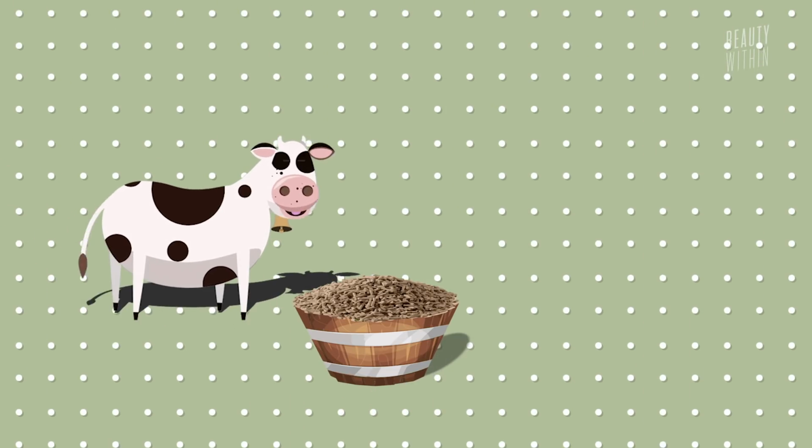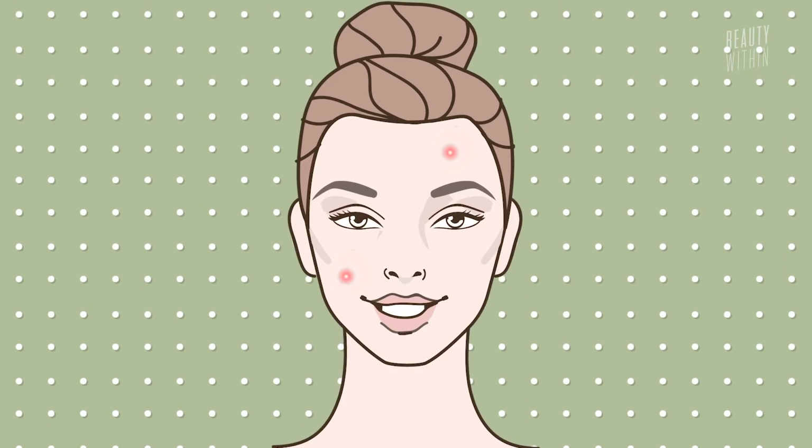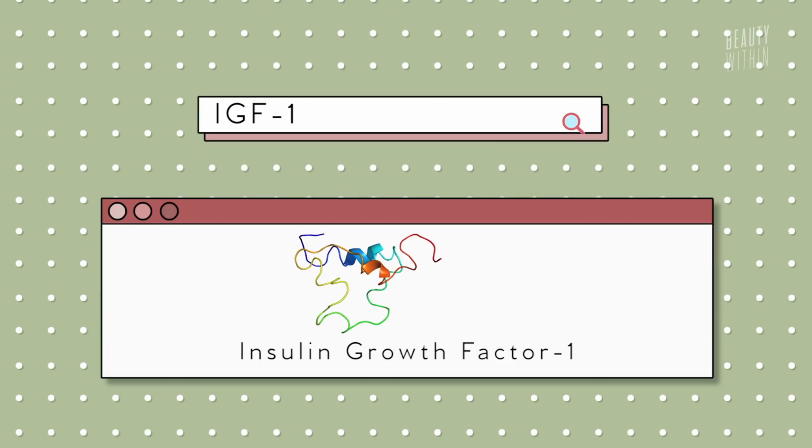Dairy is loaded with hormones, about 60 different types, because farmers actually give the cows hormones so they produce more milk. And when it comes to our skin, the hormone IGF-1, which is insulin growth factor 1, then gets consumed by us. So when we drink a cup of milk or whatever it is you have with milk, it causes a surge in this hormone in our own bodies. So I highly suggest you try reduce or cut it out and see if your skin gets better. And if it does, you'll know why.